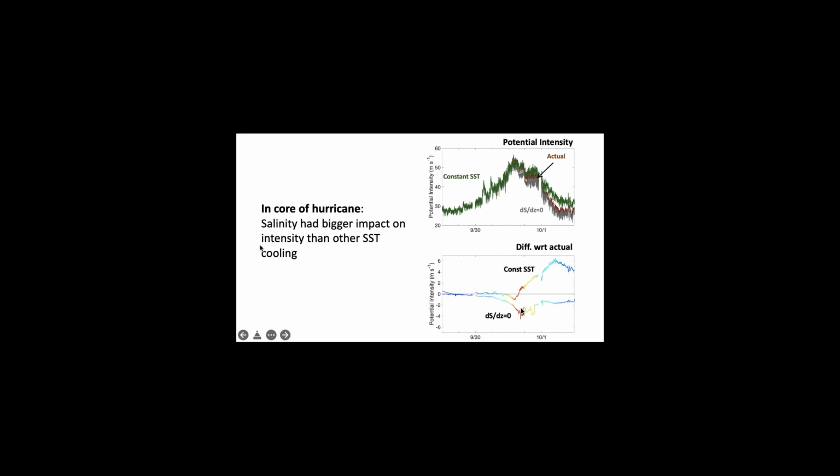So if we look at the potential intensity, that's in red on the right, that we calculate from this using the saildrone data. And the observed 10-meter winds is in black. And you can see that it's pretty close to the maximum intensity, the maximum possible intensity theoretically that it could have reached.